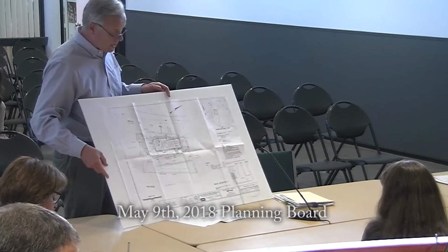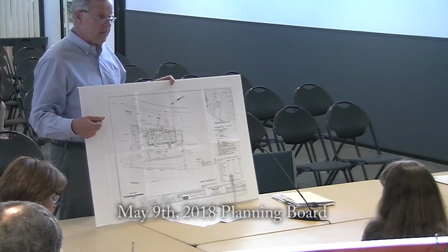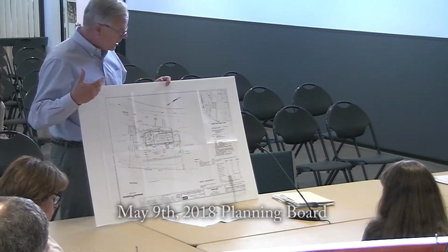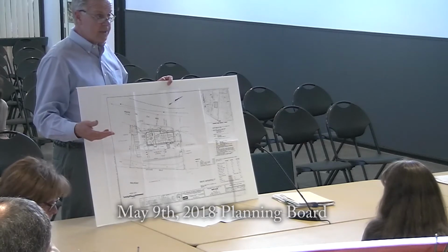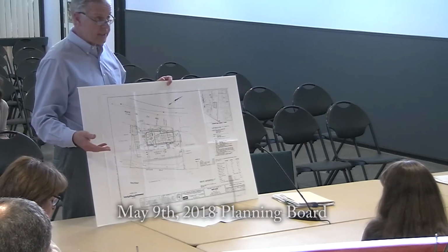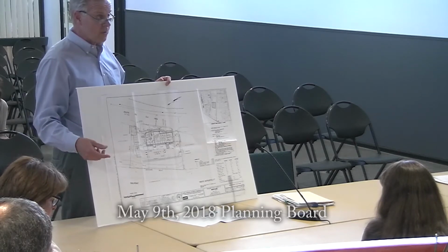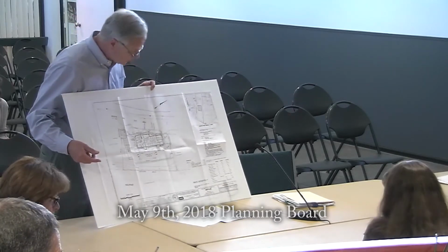Presently, there's one small sign on the building. There's a couple of graphics on the awning that's there, but there's no freestanding sign. The doctor is starting to rent out some of the building space to tenants. They'd like some presence on the street, so that's the reason why we're before the board now for approval of the sign. Okay, thank you.